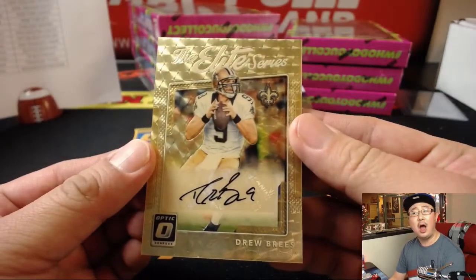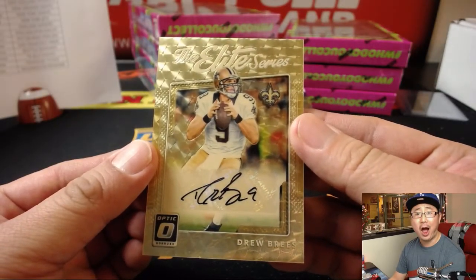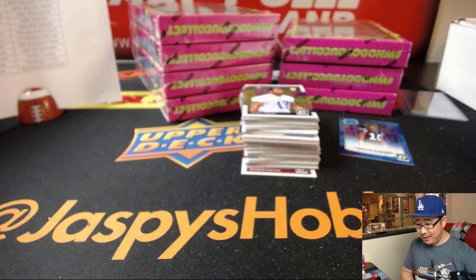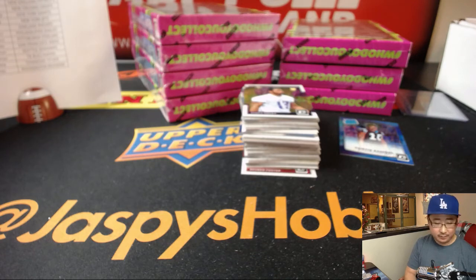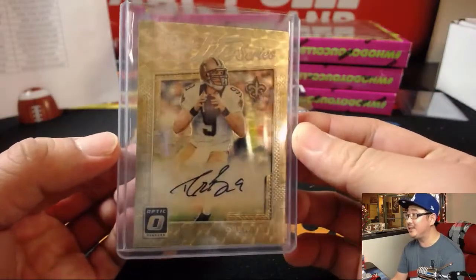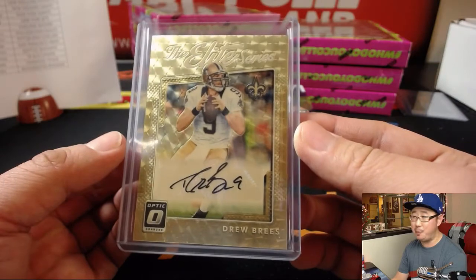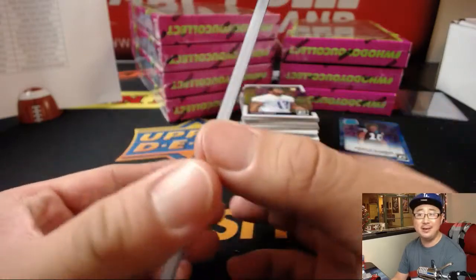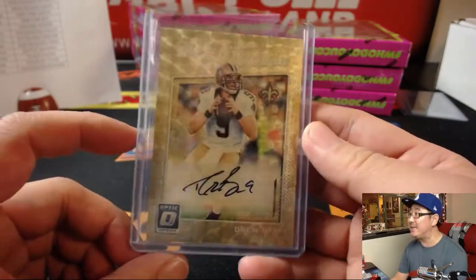For Gary Gordon and the Saints, speechless. Wow. That's Gary Gordon with Nollins. He has the Saints, and he has that. Elite Series from Donruss Optic Football by Panini. Drew Brees autograph, 1 of 1, for Gary Gordon and the Saints.